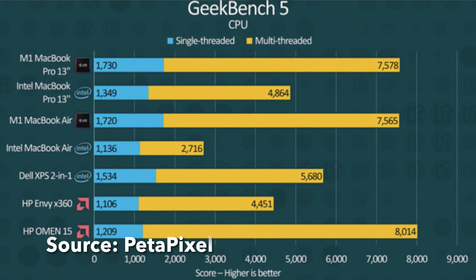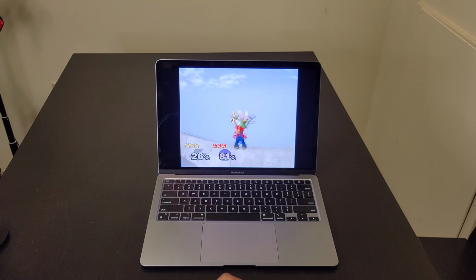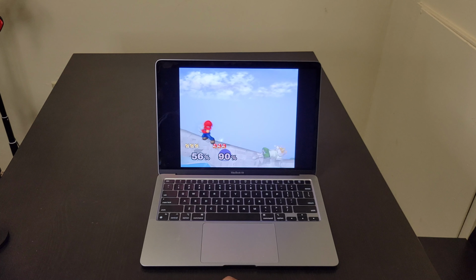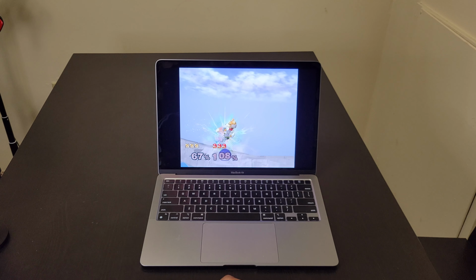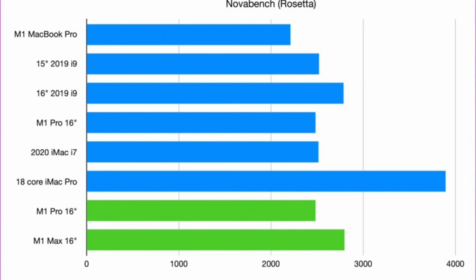Actually, the performance on the M1 Air is really comparable, if not better, in a lot of metrics to the previous 2019 16-inch MacBook Pro. So the M1 Air pretty much spanks it as far as performance is concerned, unless we're talking about GPU intensive tasks. If you guys don't know, that basically just means tasks like gaming and things of that nature. So the 16-inch MacBook Pro from 2019 has dedicated graphics, so that's going to give you a little bit better performance.